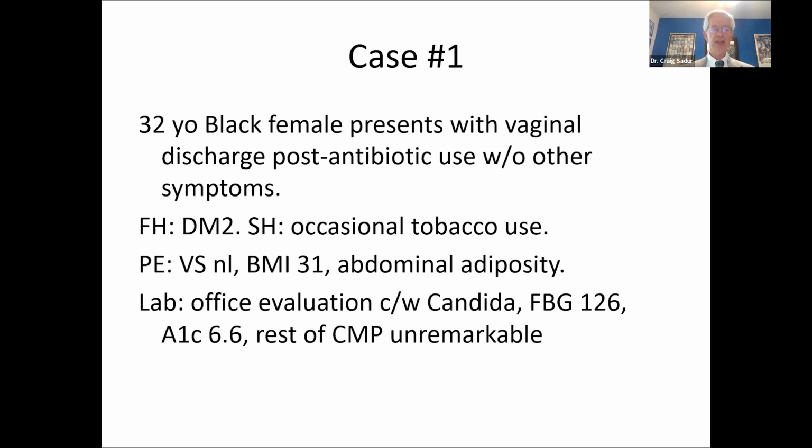She doesn't have any other symptoms. Family history: she does have type 2 diabetes, and type 2 diabetes has very strong genetic tendencies. So when you have someone with it in the family, it just raises suspicion this patient could be at risk. Social history: she occasionally uses tobacco. Physical exam: her vital signs are normal. Her BMI is elevated.